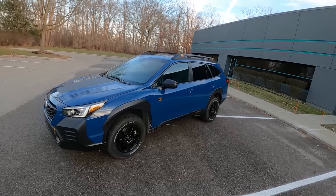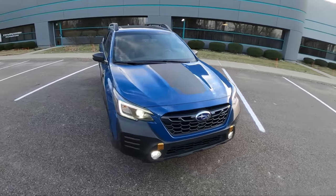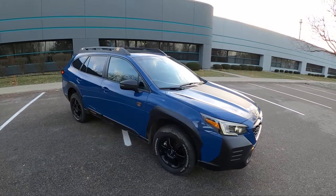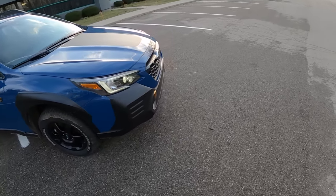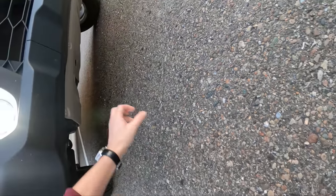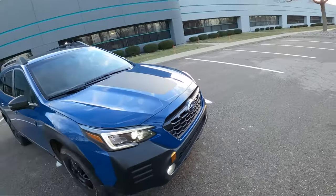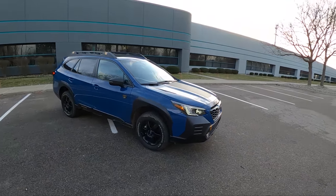We don't really get any additional skid plates on this Outback Wilderness, though we do get a higher clearance front and rear bumper for better approach and departure angles. You can see how it's just shortened a little bit at the front. We get a thin aluminum skid plate right there, just over that front radiator area.